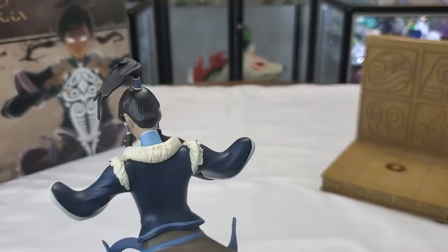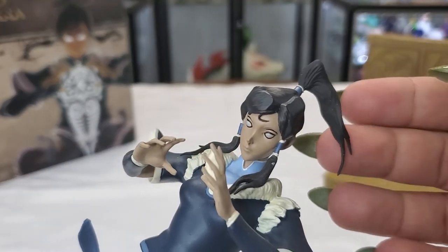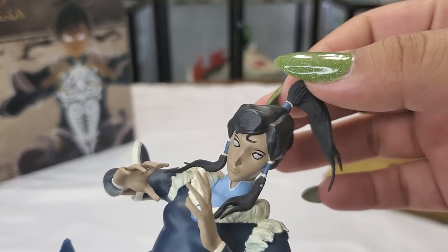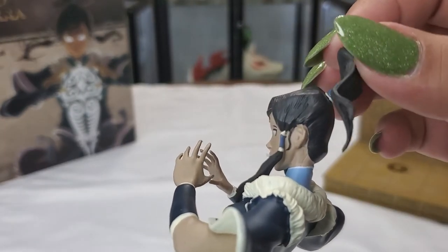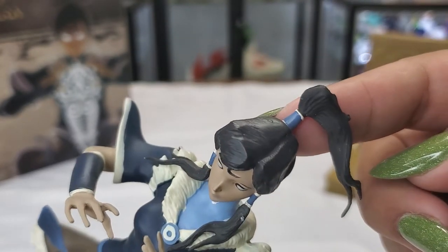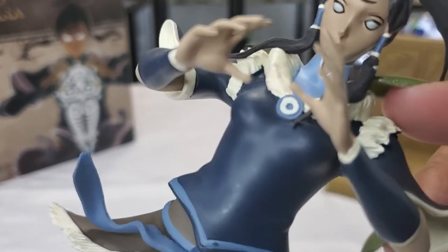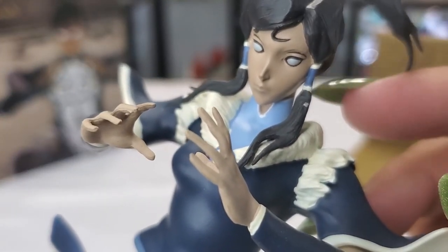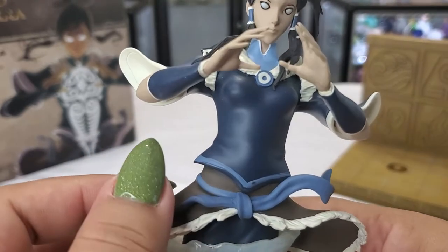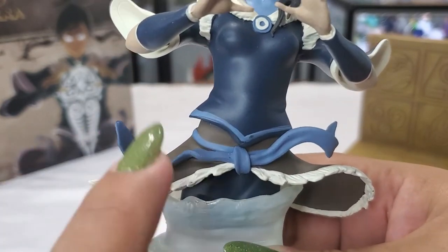So we'll go through the materials here in a little bit, but this is very, very delicate. It makes me a little scared. Oh my goodness. Can you guys see that? It's so thin. That makes me a little scared. I tend to She-Hulk the crap out of everything, and then her ponytails are right in there. Yeah, look at that. They're a soft plastic, but this is hard.